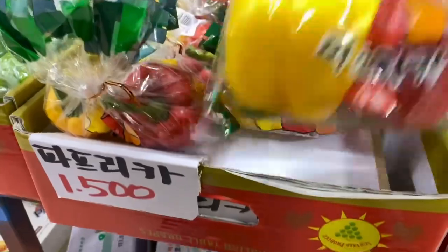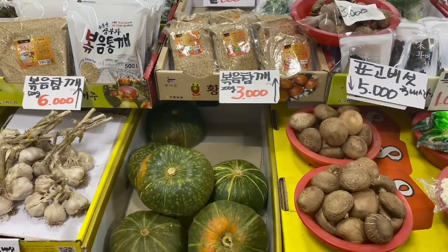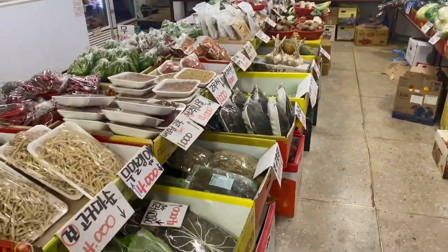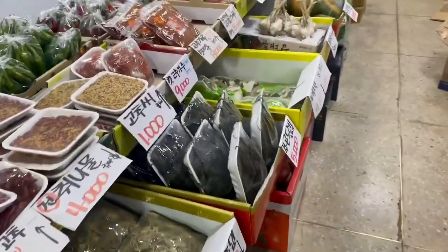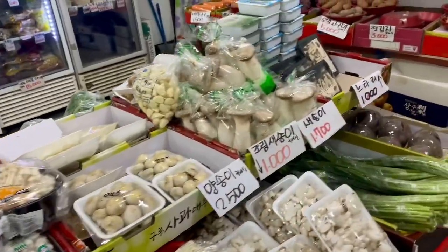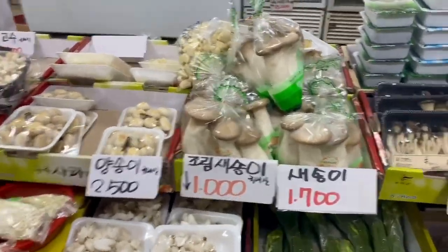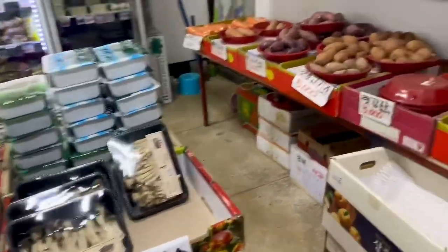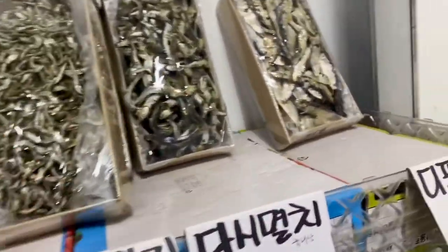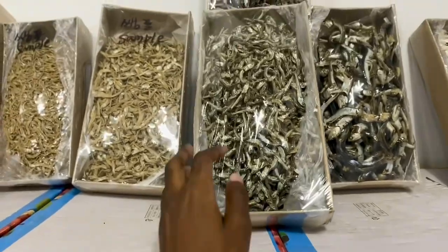Paprika. This has a lot of stuff inside. Okay. And mushrooms are actually also cheaper here. Oh, anchovies. This whole thing is 10,000.